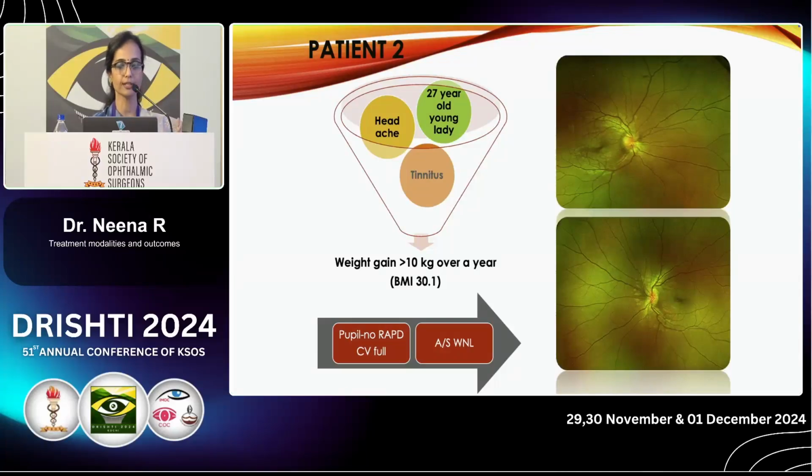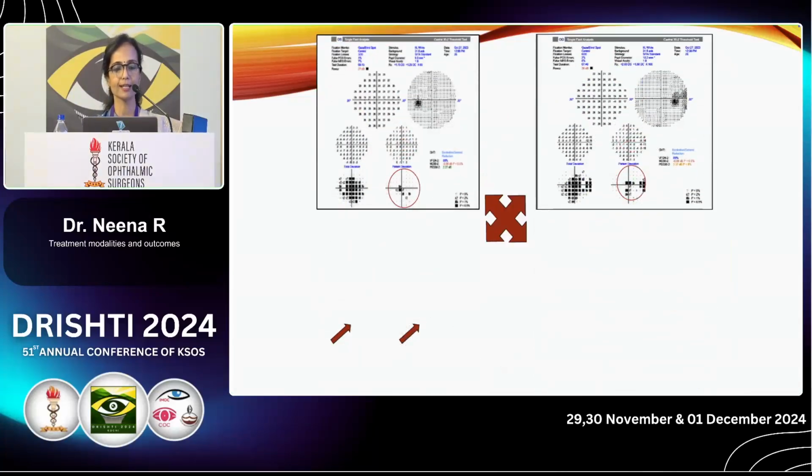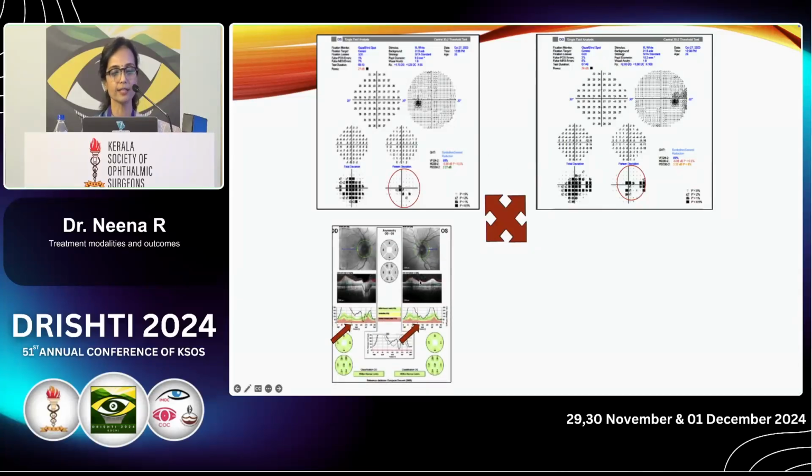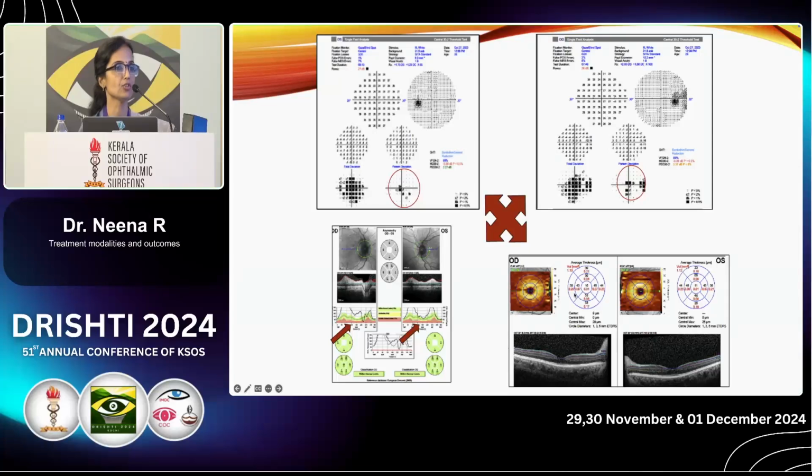So again, good vision, young lady, what is your diagnosis? We will think definitely about idiopathic intracranial hypertension. Yes, that's what I also thought. And yes, the visual fields were showing some central scotoma, but she did not complain of any defective vision, but her foveal thresholds were low here. You can see 27, 25. Now, OCT RNFL is helping you because RNFL elevation is documented. GCL is good here. When you look at the OCT, please look at the GCL also. If you have an elevated RNFL but good GCL, you can be sure there is no axonal degeneration yet. It's just a passive edema.